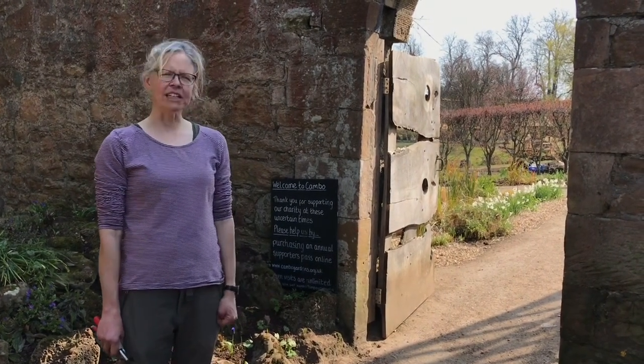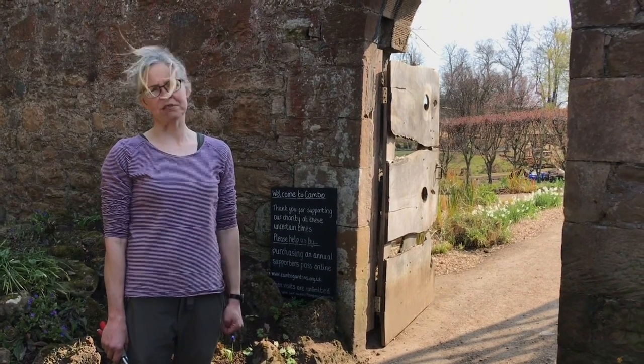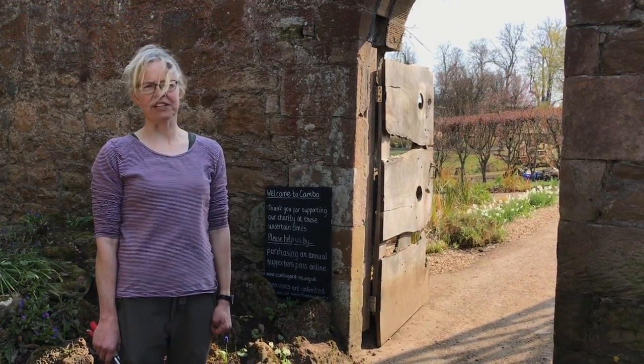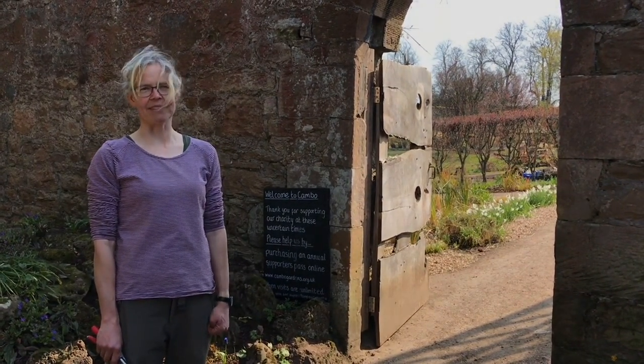And today we're just going to have a little walk around the wall garden at Cambo, have a look at what's flowering, maybe talk a little bit about some of the projects that we're working on over the next few months, and just show you what it's looking like on this lovely sunny day in April.